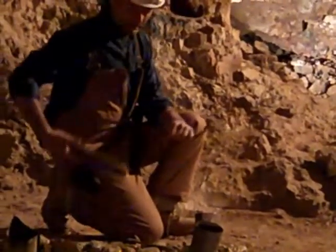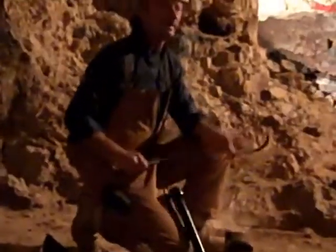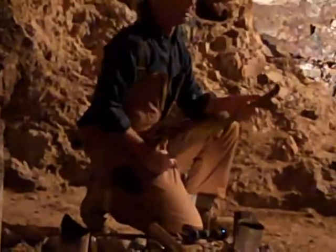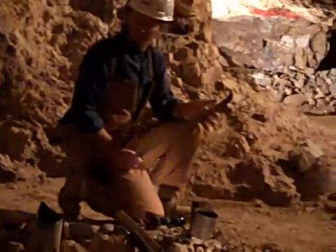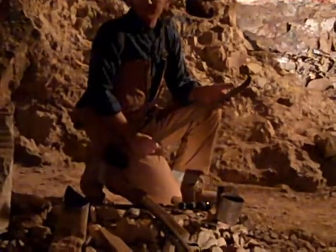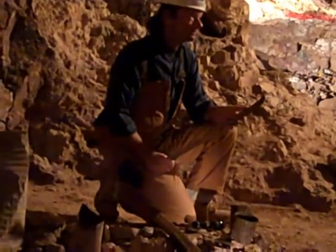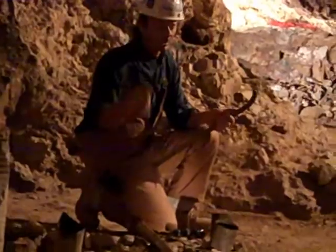Now back in 1878 and 79, when things were getting started here, Tombstone was incredibly isolated. Closest railhead was clear down in Casa Grande, 140 odd miles away. And everything had to be freighted here from there on mule-drawn wagons through the desert. Now that was a dusty, miserable, dangerous journey that could take days. So they charged a lot of money for freight.